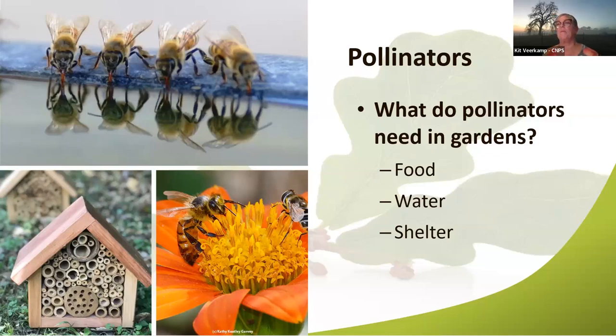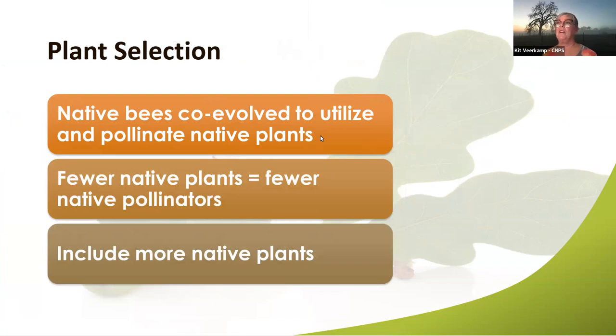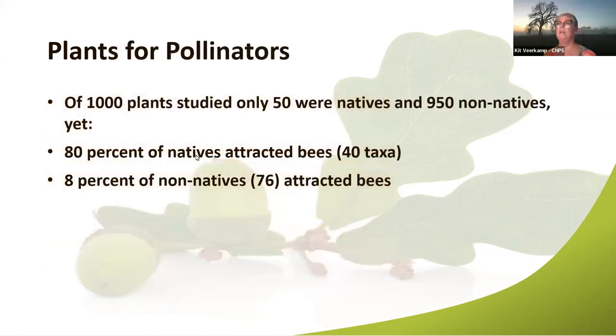So as with most native animals, pollinators need food, shelter, and water as well, if you want to promote and really encourage them to be in your yard. They're also affected by your plant selection and the diversity of plants you offer and the arrangement of the plants. So we know that our native bees have co-evolved to utilize our native plants. So the fewer native plants we have in our yard, chances are there'll be far fewer native pollinators. So including more native plants will, I can tell you from my own experience, increase the amount of native pollinators you have.